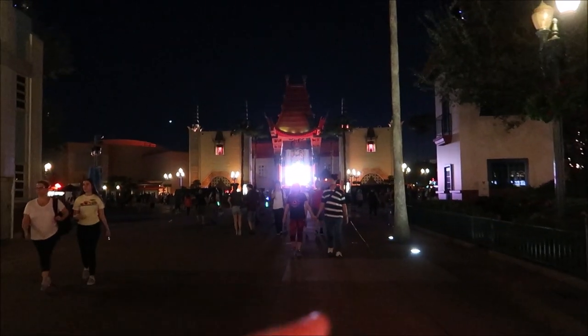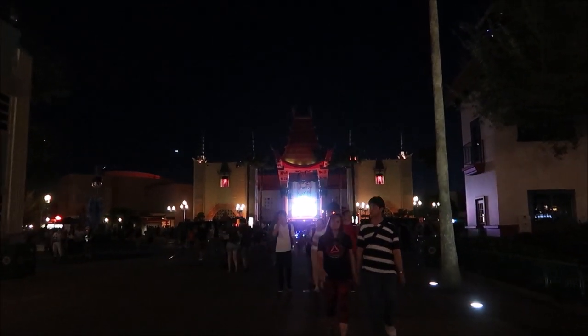And I just checked and it opened back up. It says 160 minute wait. So I'm gonna rush over there because the park's only open for another hour. If it goes down again, I'm done. Actually, this is the first time I've ever seen the sign lit up at night. That's crazy. I'm sure it doesn't look this good from here, but it is beautiful.